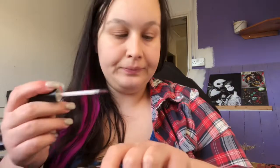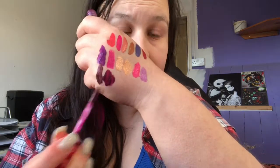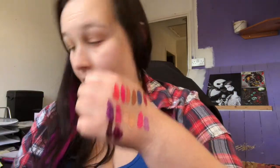Then we have a Barry M Matte Me Up one, and this is in the shade Avant-Garde. Just do it at the bottom there. I need lots and lots of room. And then we have a Lime Crime in Scandal. I find Lime Crime are quite drying. I don't know if it's just me. It's in the bottom there. That's Scandal. I don't know if it's just me, but I find them quite drying.